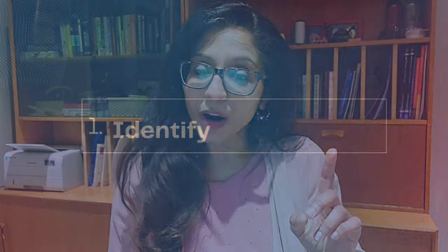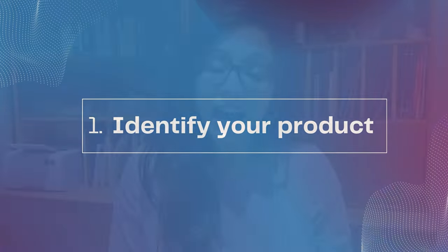So step number one, identifying the product. As simple as it sounds, this is the most important step when you are starting your business. I see from many of my consultation clients as well, this is the thing that most of you struggle with. So the first step is to identify and shortlist the product that you're going to be exporting or importing into the country. So how do you decide the products?